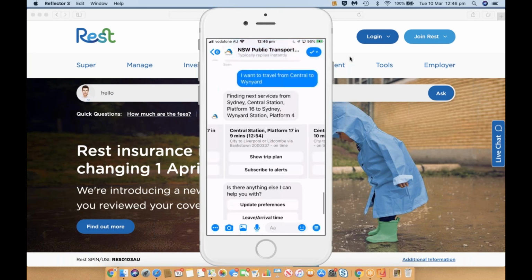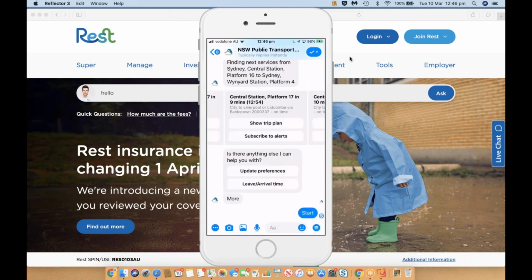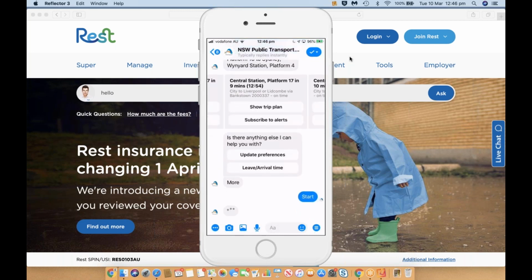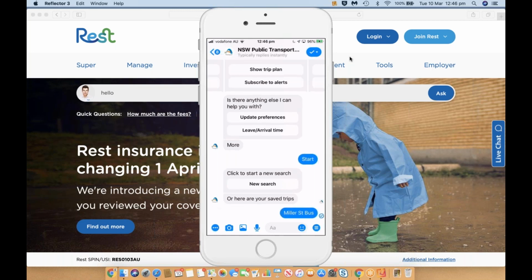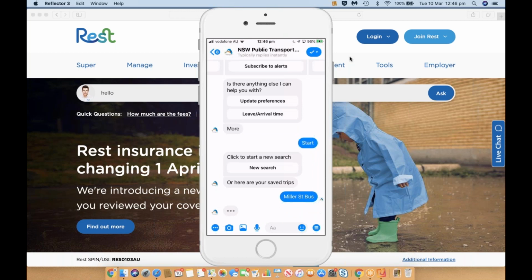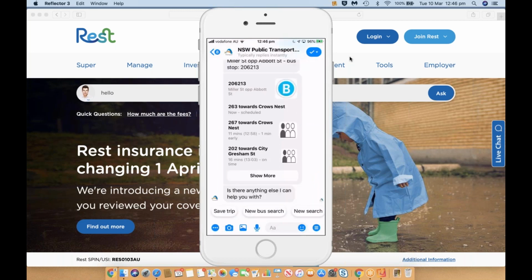And even up here, if I'm just scrolling back up to the main menu, if I just hit start on the trips there, go back to that main menu there, it remembers that I normally catch the bus that I get to the city from Millard Street. So you can see here, it's showing to me a couple of things that it's remembered about my bus travel. And I can just tap on the Millard Street bus. And I use this all the time. As I'm walking up to the bus, it's finding me the next 3 departures from my bus stop.